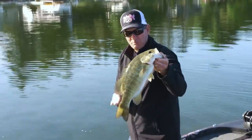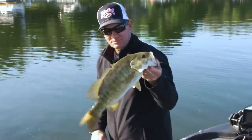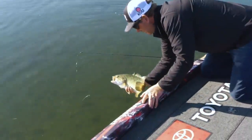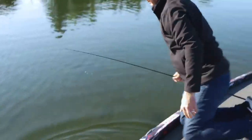And we were missing having this finesse jerkbait in the line. So this is real key. We'll let him go. There you go, buddy. Wow.